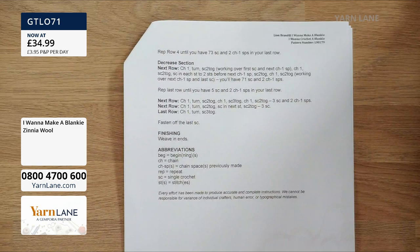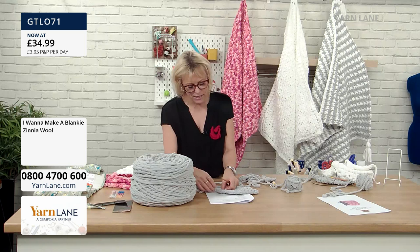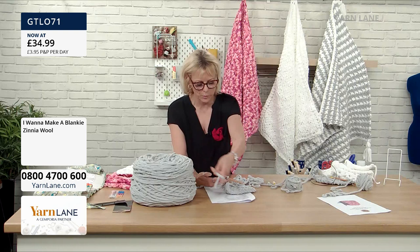So as always, when you get to any of the end of the rows, you must do your turning chain. So I just left a long loop so that I would be able to pick it up and do it again.